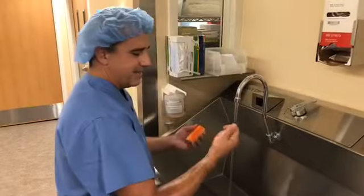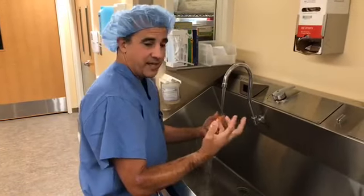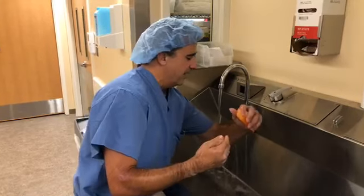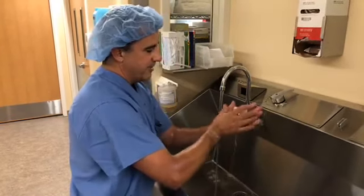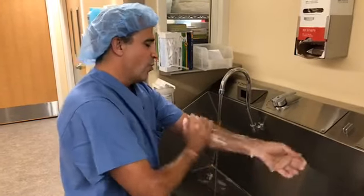The key is that I'm trying to protect the ends of my hands, which are going to have the most contact with the patient, and letting the water drip backwards. And then these sponges are nicely loaded with soap. So I soap everything up.